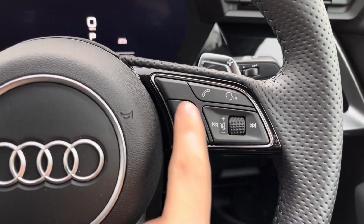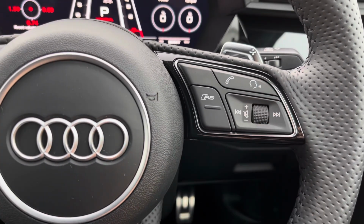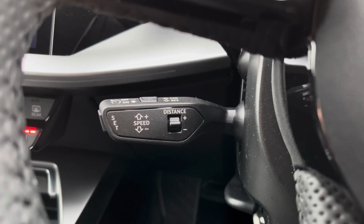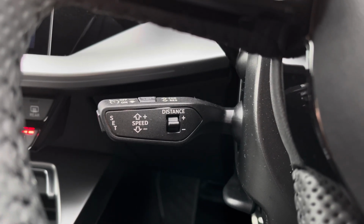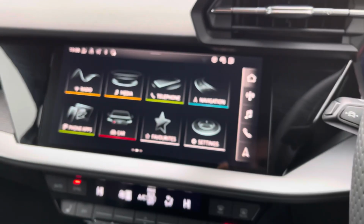We have the all-important RS button, which immediately sets the car up to be more sporty in its most aggressive setting, or you can change it in RS individual mode. Now looking down here, this vehicle does come with cruise control, which means that despite being a very sporty car, which should be capable of any kind of track day, you can also sit back and enjoy this vehicle on a longer drive.